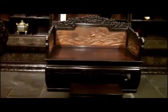And why is that? The objects behind me are part of a two-story pavilion installed there. It's a throne with a showcase for smaller objects. And when this exhibition is completed, the pavilion's restoration will also be completed. This will be reinstalled and will never leave the Forbidden City again.